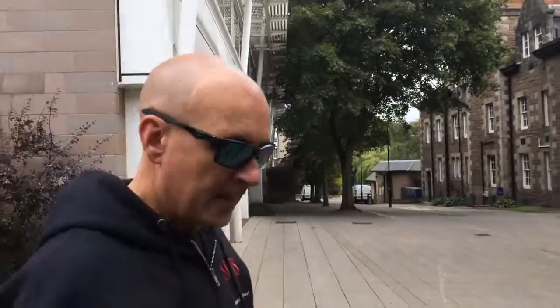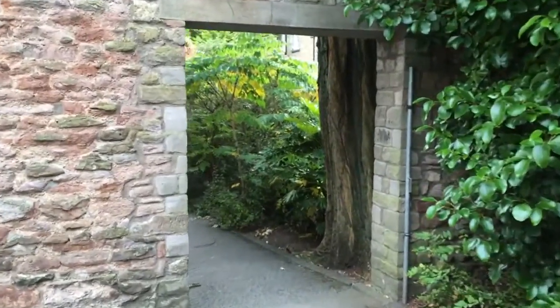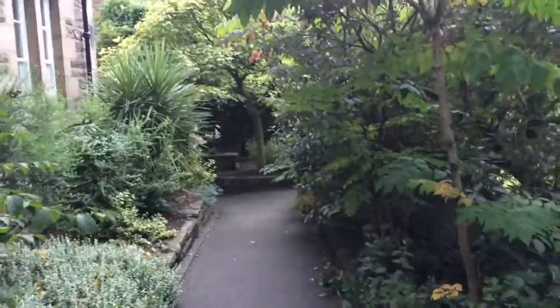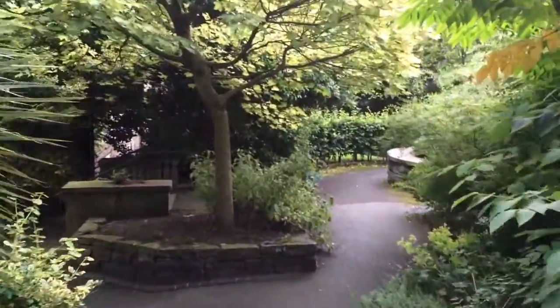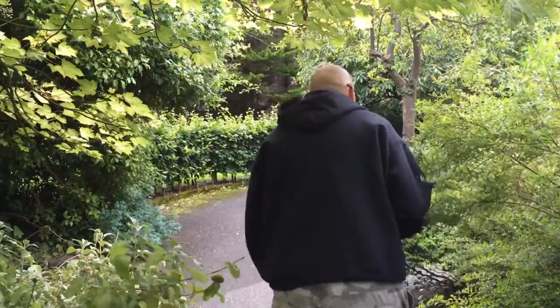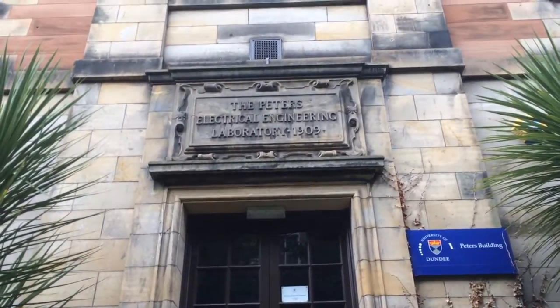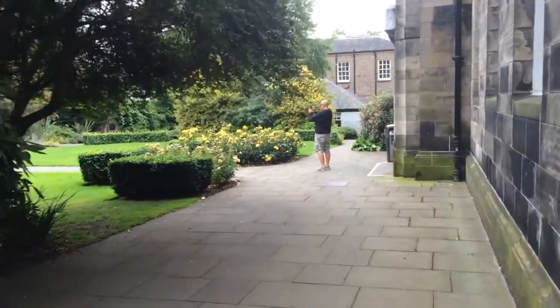Right, well, this is where are we, bro? We are in the University of Dundee, heading towards the Geddes quadrangle, and we think it could be through here. We're going through this bit here. Let's see where this takes us, shall we? Oh, it looks promising. Oh, yes, looks like a wee maze here, look. Anything that way or down here? So this is the Peters Electrical Engineering Laboratory, 1909. There we are, folks. We think we found the Geddes Quadrangle.